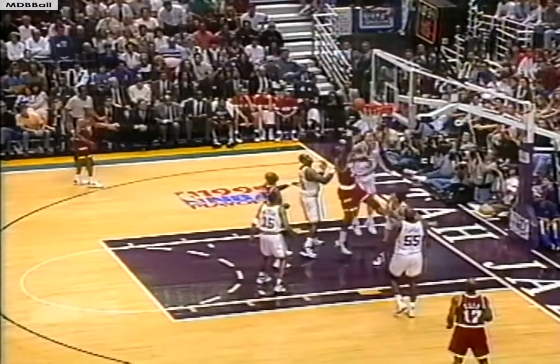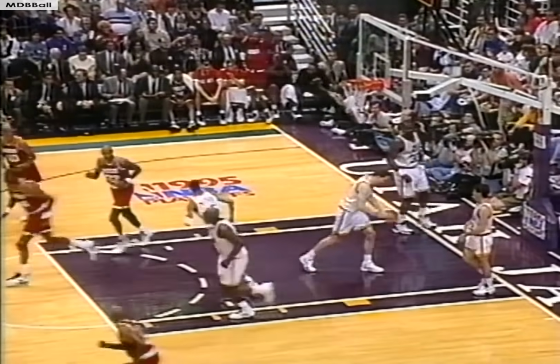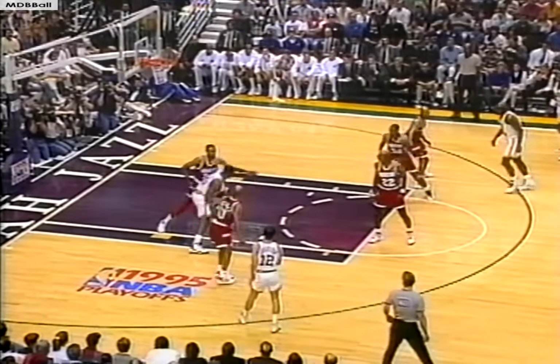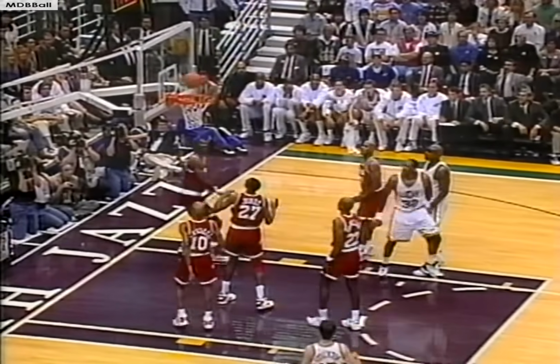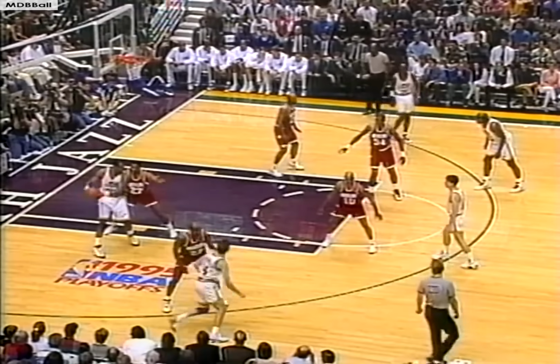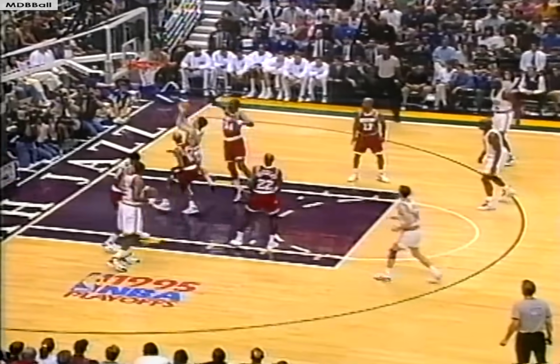Olajuwon down low. Got the basket. Hakeem Olajuwon. 2 points, 8 rebounds for Keith. Malone. Too deep. And Malone will go to the line again. Down low to Malone. Again, Malone waiting to see what happens.